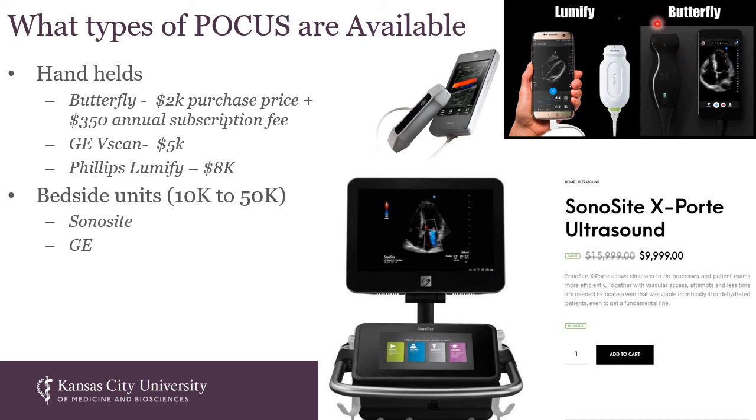But the reason I got into this machine was because it was $2,000. That was my cost outlay. And so I'm like, okay, I want to kind of put my finger in the water of this handheld ultrasound business. For $2,000, I can write part of that off on my corporation, and so sure, I'll go ahead and buy one.